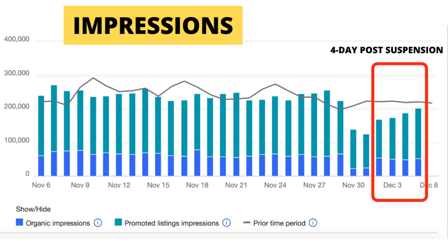So let's have a look at the impressions tab for the 4 days post the 3 day suspension. As you can see, the impressions definitely lifted that first day back from suspension. It wasn't quite to the normal numbers that it used to be, but it was certainly better off than what it was during the suspension period. And then every single day, it's just got slowly, slowly better. This was obviously putting in all those things that I spoke about into practice the second I could.